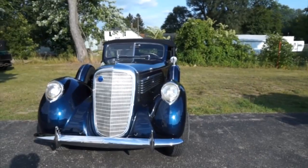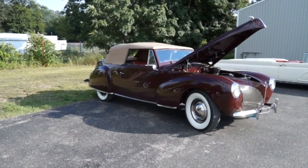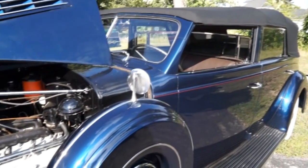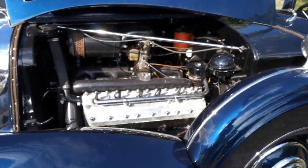All right. So the one on our right-hand side here, what's the difference between that one and this one here? Well, the Lincoln Zephyr is a smaller car by quite a bit. Right. It's got a 292 cubic inch V12 engine. Yeah. Where the K model here has a 414 cubic inch engine.